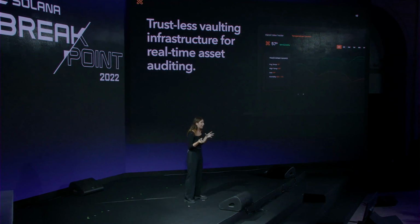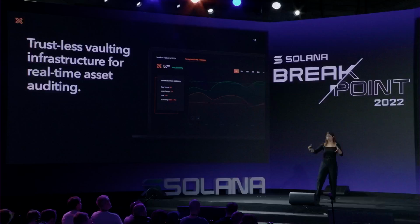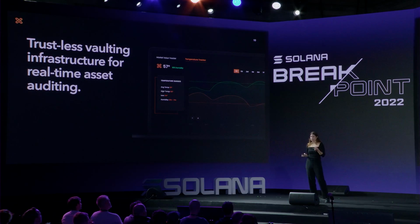But really the main and the best part of this is that if you have this data that's able to historically track all these different assets, then you can validate existence, security, and external factors, which means that you can really have a real-time audit of all of these bottles.